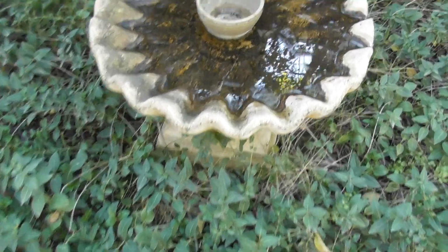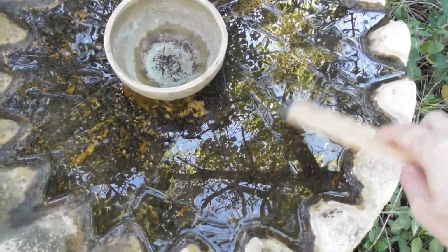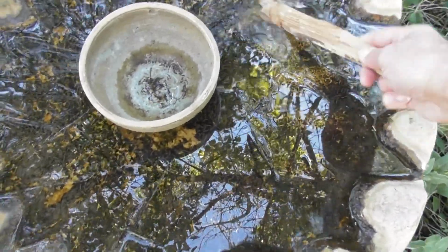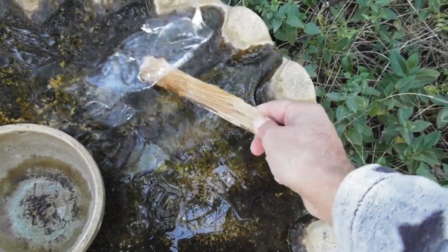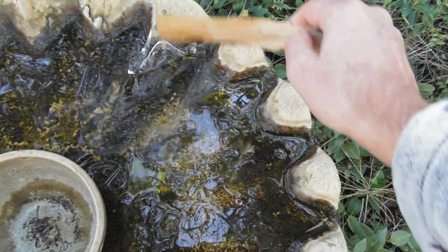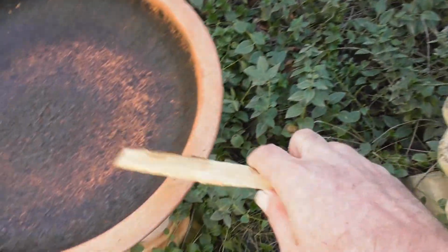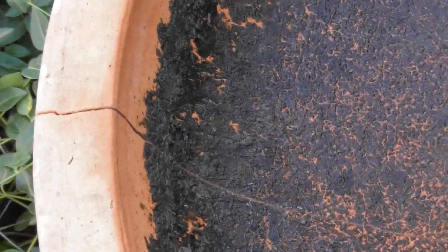This old concrete won't last? There's nothing wrong with this concrete bird bath. It's got ice in it. It's got ice. Look at that. It doesn't break. These terracotta ones are made in Vietnam. Look at that crack. They can't stand the ice.